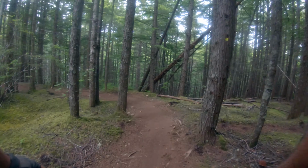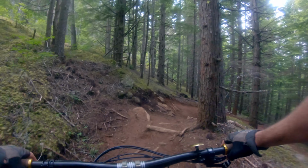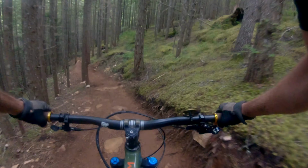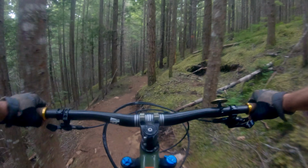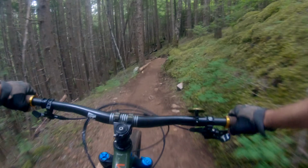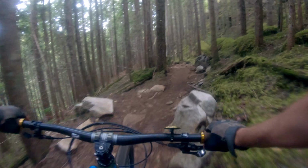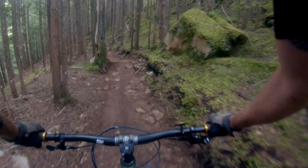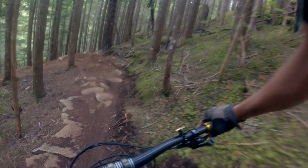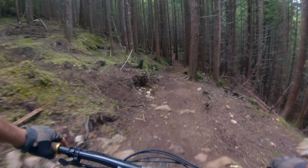It's kind of rainy today. And yesterday, it's been raining all year. Cool. Lots of technical rocks, and this dirt is just amazing. We're going a little bit slower today because it's so slick. Haha, so far it's not too fast, but it's definitely technical.